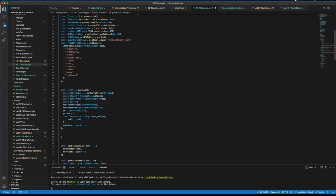And of course, similarly to the list, we get the application binary interface, and the create market sale function on the smart contract takes as argument the NFT contract, which we get from the token details, and the item ID that we currently want to buy. And in addition, here we also need to provide the message value. So how much we need to pay to actually get that NFT from the smart contract, and that is as well provided in the token details, token price.